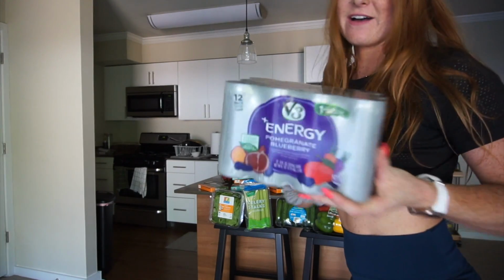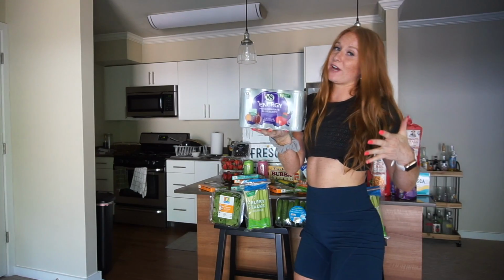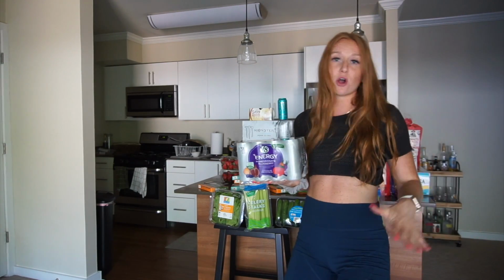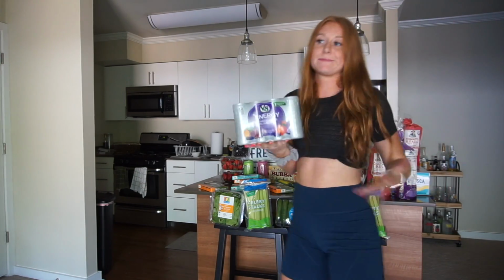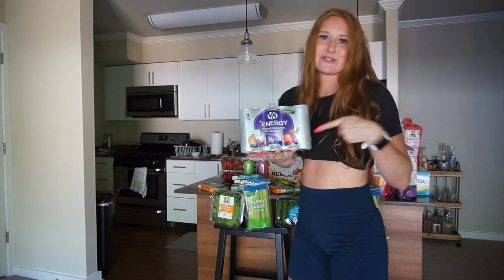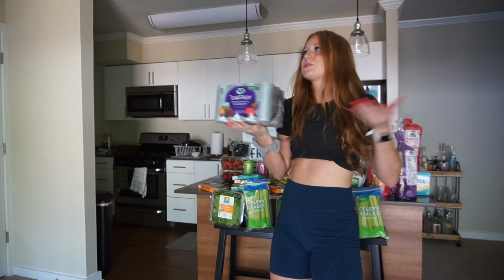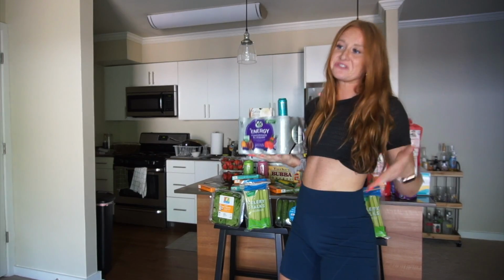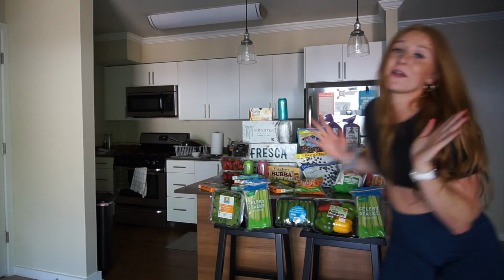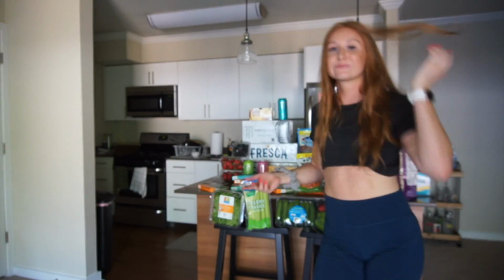Next, we have V8 energy drinks. So they are about 50 calories, like 7 grams of carbs. So they're not zero calories basically like the white Monsters are, but I enjoy these because it's just healthier, they're smaller, there's veggies and juice, and it's just a little different than drinking a white Monster. It's just not as intense, you know? I also recommend the black cherry flavor, but it's once again, whatever they have.